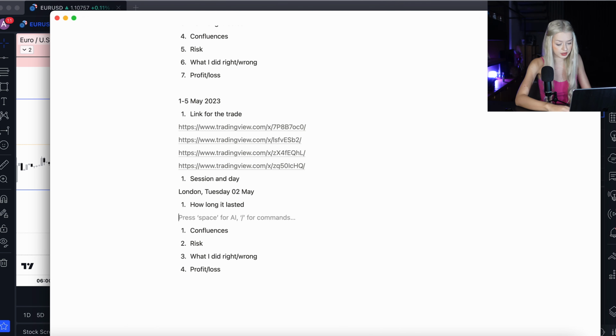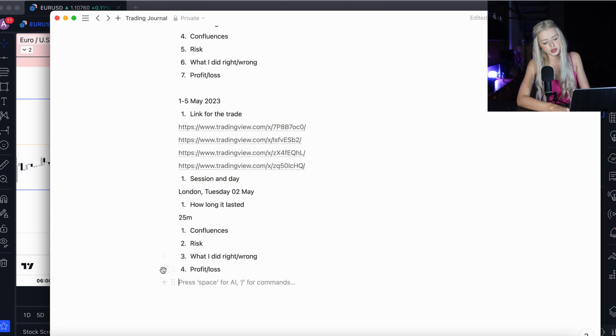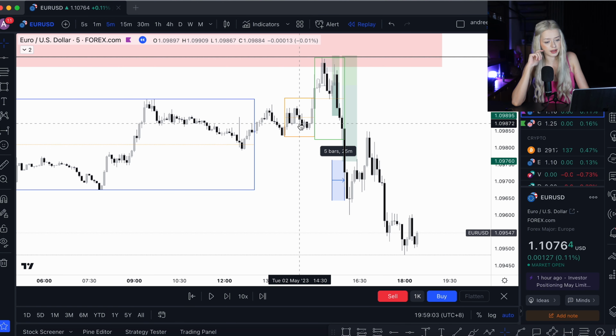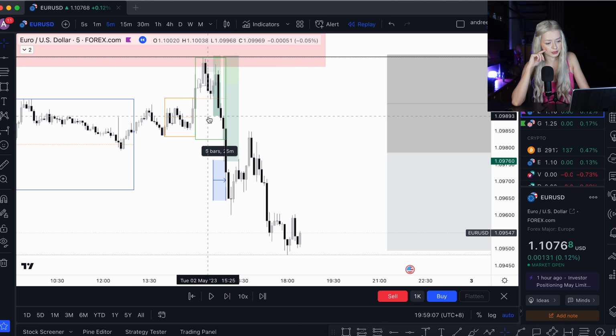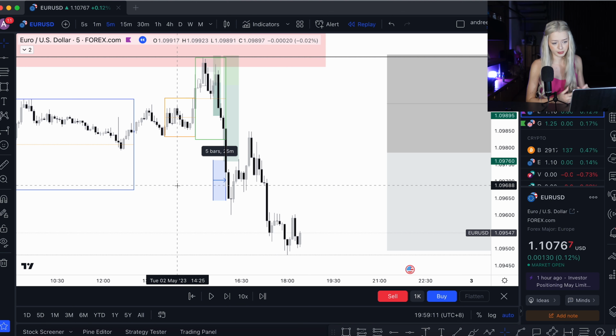So I will note here the fact that it lasted for 25 minutes, my confluences, my risk, and my profit and loss. Also, I don't usually note this, but usually I can see on my chart where exactly I took partials. Like here, I can see exactly that I took partials over here and then I stopped the trade over here. You can note the partials too.